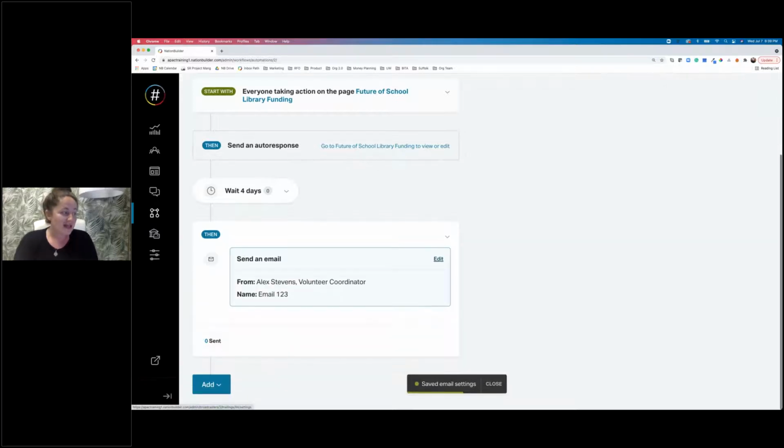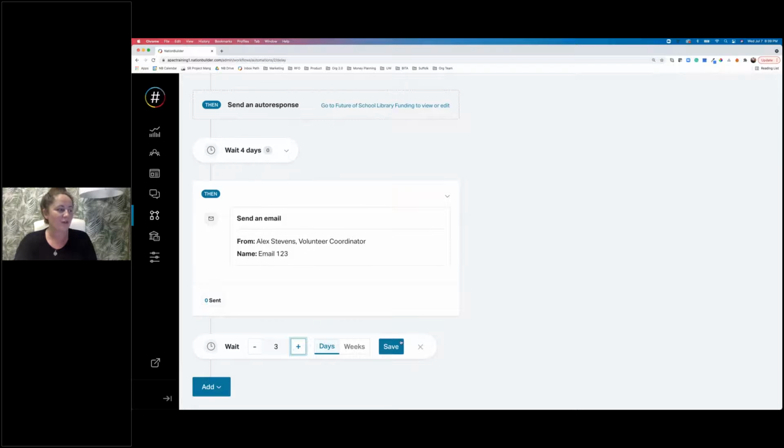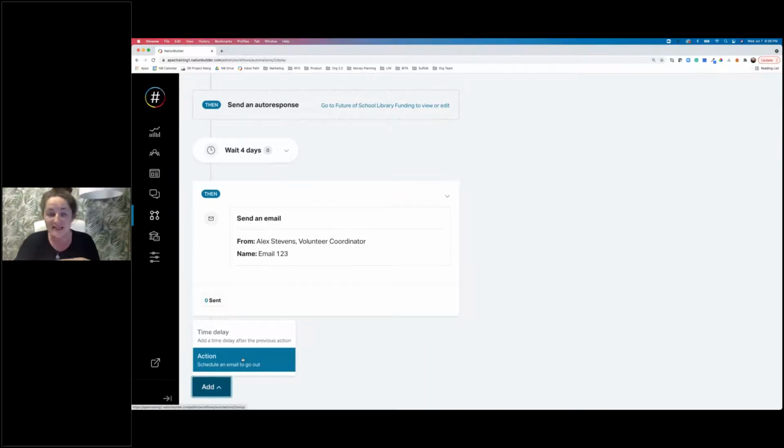The process then continues. I can go in, I can add a time delay again. I'm going to say I'll wait 4 days. And then again, I can add another email. And that is how you would create a unique and dynamic journey for follow-up to get folks to come right back through that circle of a user journey that you've identified for your organization.